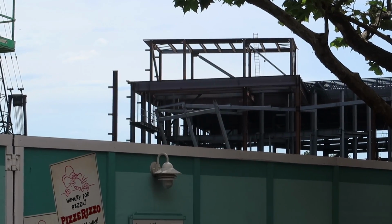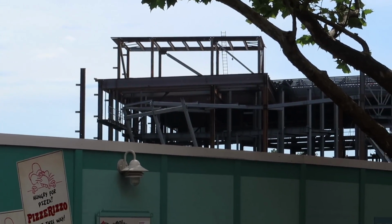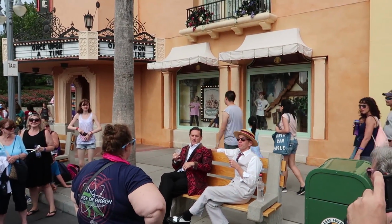Maybe this is the First Order ride. Never know. Well, there you have it. There is the construction update. The only other view that we can get is from over by Pixar Place, and it's not the best view. It's mostly just like a pile of dirt right now. So we're gonna head over and ride Tower of Terror. Oh, we were wrong. They do work here.